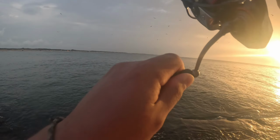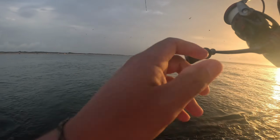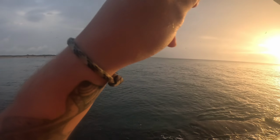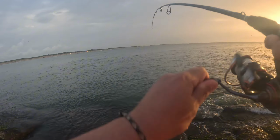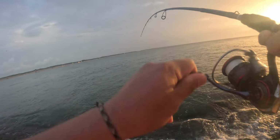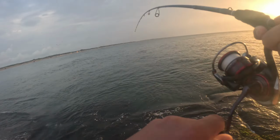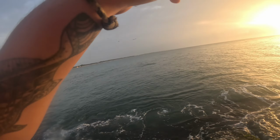Oh my god, this is badass. Guys, this is my trout rod. This is a big fish. Might be a jack, Ron. Like small jacks, maybe? I was throwing a topwater for trout. Look at that, that's crazy. Oh my gosh, they're blowing up everywhere.